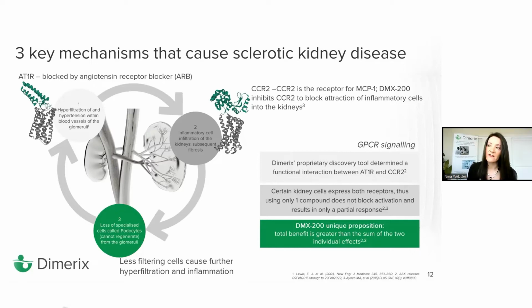Now, the current standard of care is what's called an angiotensin receptor blocker, and it works on point number one, it's an antihypertensive. And we know that our drug, DMX 200, is a CCR2 antagonist, so it works on point number two on the inflammatory pathway. But what was really important is recognizing how they work together.